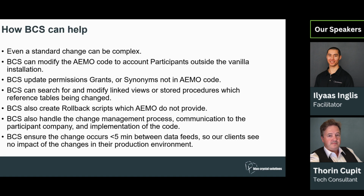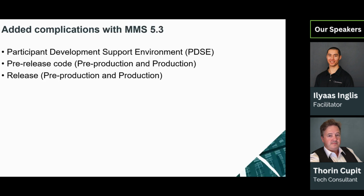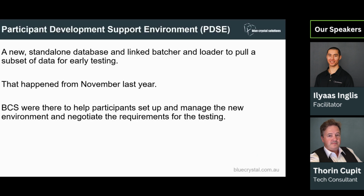Right, okay. But the upgrade we're talking about today is a lot more complicated. Very much so. So much so that AEMO have actually released extra steps in the process. The first of which was the Participant Development Support Environment, or PDSE. The PDSE involved creation of a new standalone database with a linked batcher and loader to pull down a subset of data for early testing.